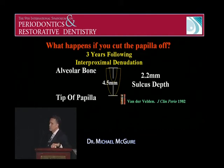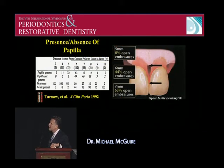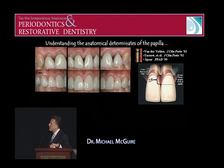Van der Velden, one of the earliest in '82, went in and did interproximal denudation and looked 3 years later, and what he found was that on average the papilla grew back to about 4.5 millimeters with about a 2 millimeter sulcus depth. Dennis Tarnow found the same thing in his often-cited paper, where if you have a contact area that's no further than 5 millimeters from the alveolar crest, 98% of the time you had a full papilla. So this 4.5, 5 millimeters continues to come to the forefront as far as what kind of papilla we can expect at maximum between teeth.